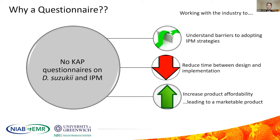So this is knowledge, attitudes, and practices on D. suzukii and IPM. The idea here was to work with the industry to, first of all, understand the barriers to adopting new strategies, to reduce the time between design and implementation of said strategy, with the overall aim of increasing product affordability, which would obviously lead to a far more marketable product in the long term.